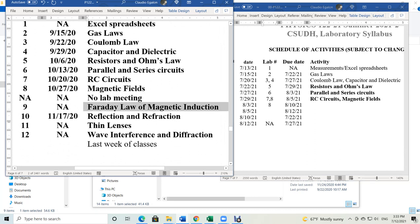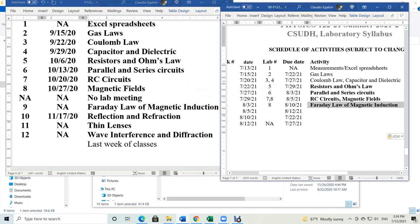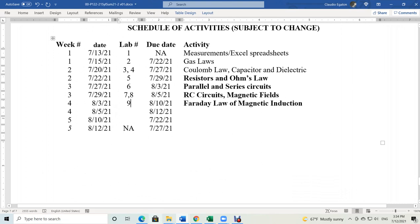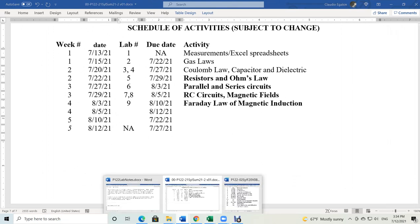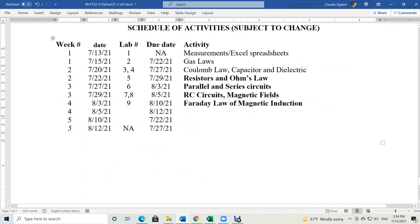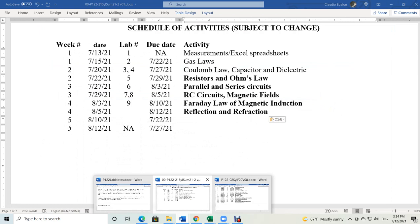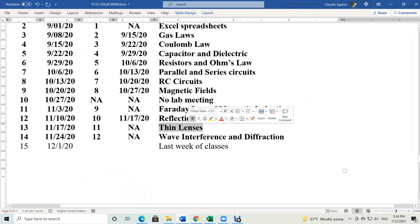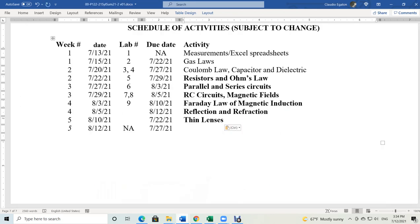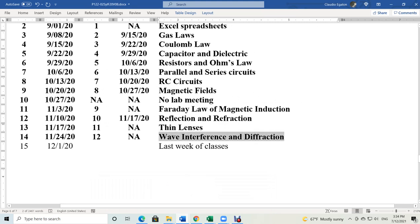Then we have Faraday Law. It's going to be 9. Let me put this way. And I'll switch back and forth, right? This one, reflection and refraction. Some of them will have a report, others are not gonna have a lab report. Thin lenses. And wave interference and diffraction.